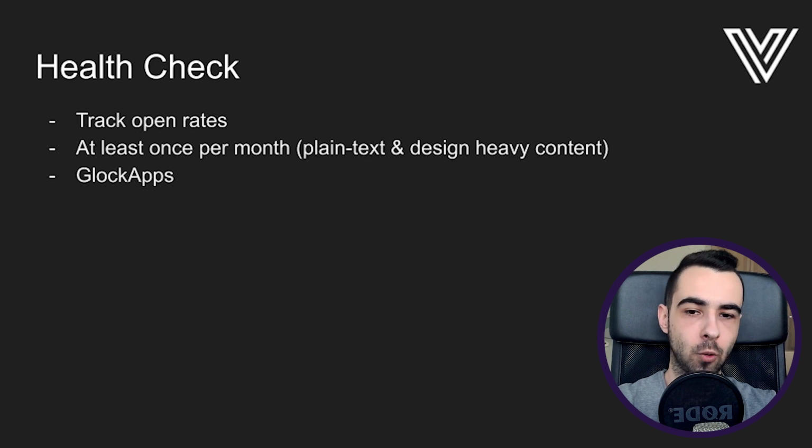Now, health check. Ideally, you want to do it at least once per month. I always start with tracking open rates. So if in January you had an average open rate of 50% and in February you had 30 or 20%, then you know that something is broken, something is off, and you have to dig deeper.